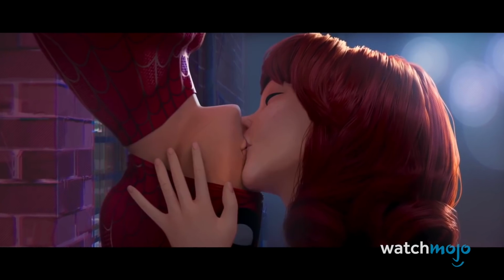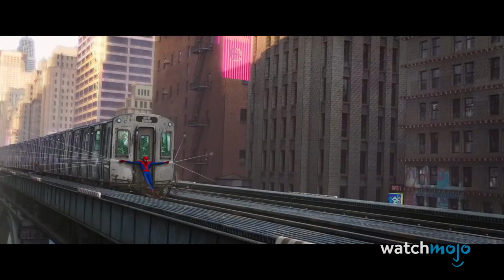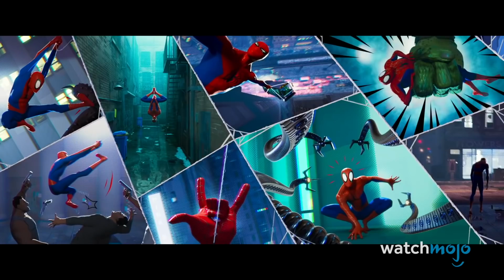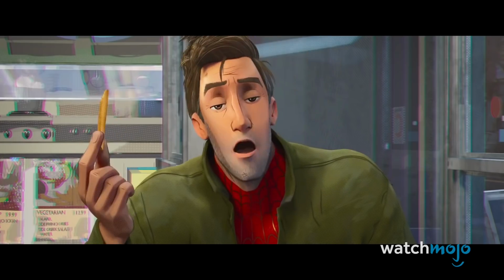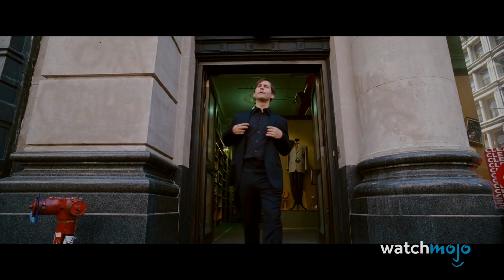For starters, they had an upside-down kiss with Mary Jane, just like in the 2002 original. They also stopped a runaway train and acted quickly when a car came crashing through a cafe, referencing 2 set pieces from Spider-Man 2. The film even acknowledges one of the most infamous moments from Spider-Man 3, although Peter fortunately does not break out his emo clothes here.